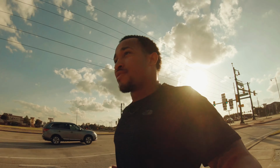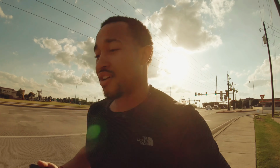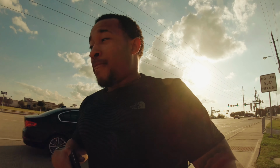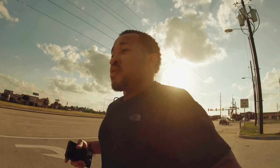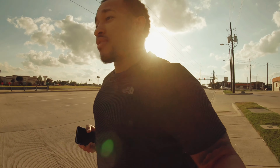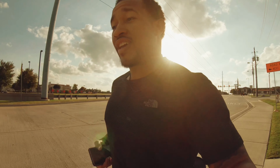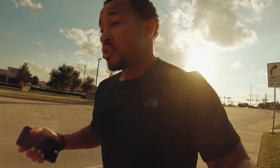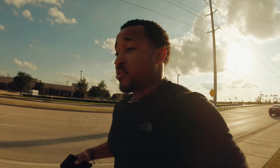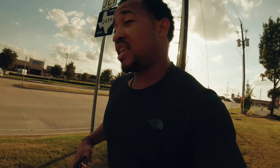Fartlek. I always say that word funny. Or tempo run, that people may call it. And that's all it is. Just pick a spot, run, pull back, pick another spot, run, pull back, and just do that over and over. So those are 3 types of runs that I would recommend if you're trying to get faster for a 5K or a 10K, whatever race you're doing. You can practice all 3 of those throughout the week. And I'm telling you, you'll cut a couple seconds off your time. So give it a shot.